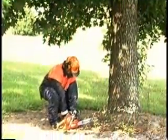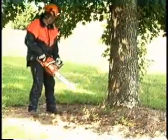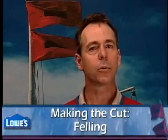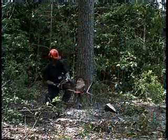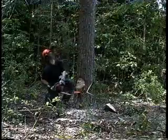Always be sure to start the chainsaw while it's flat on the ground. Do not start the chainsaw while holding it in the air. Felling is the act of cutting or dropping a tree. Look and look again at what you're going to be cutting, especially where it's going to fall. Always determine the angle the tree will fall and make the correct cuts. Falling trees tend to kick straight back.